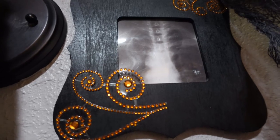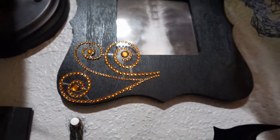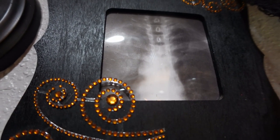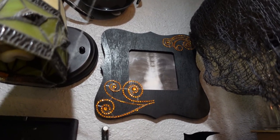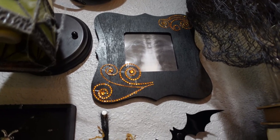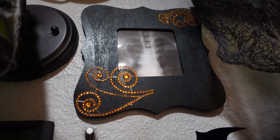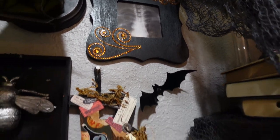This frame is also from Dollar Tree. The beads and stickers I already had, and then the x-ray that you see was printed out on vellum. Just printed it out right on my computer. Found the images off of the internet. You're not selling it, so you can print them. Of course they're in a display, but I didn't sell them, so I was able to make that little picture out of that. So we're gonna move on.